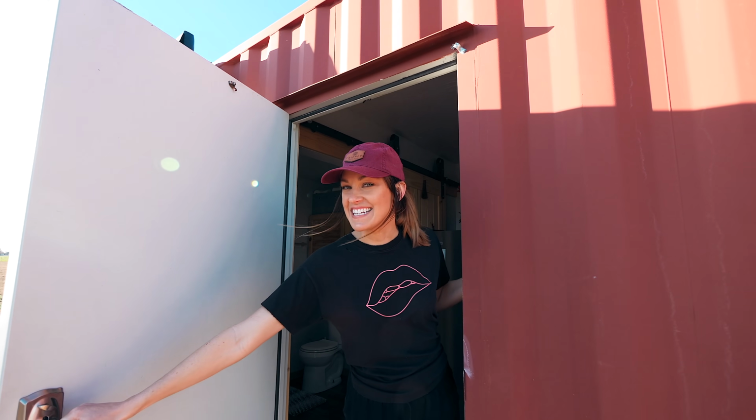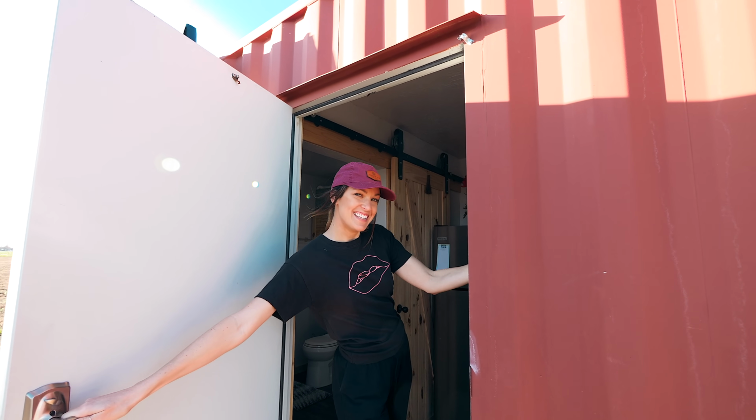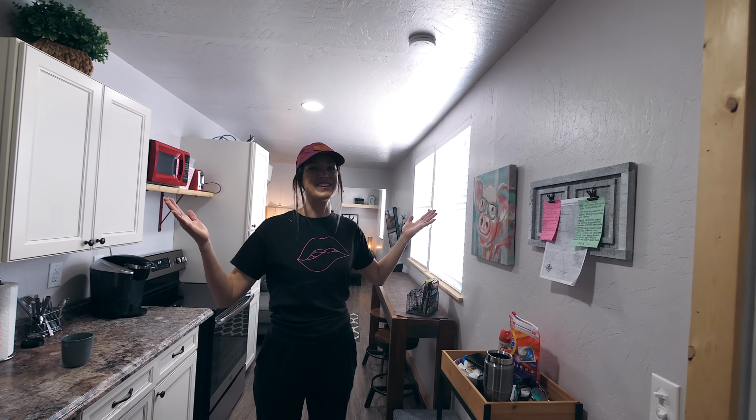This is a house inside a container. Come on in. First impressions, this is so cute, right?